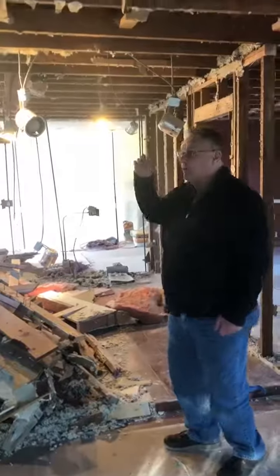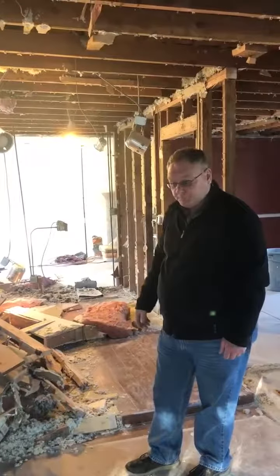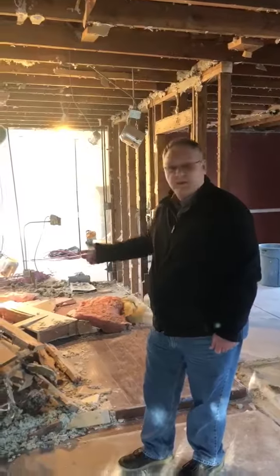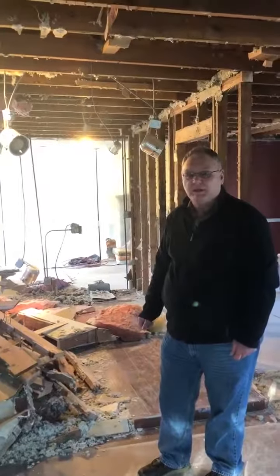Here's the family room that we're opening up the kitchen into, so we're going to have an open floor concept plan here. This is the first week. As you can see, most of the demo is complete. We just got to clean out this pile of debris here on the floor, and we're planning to start framing early next week, so things are progressing along nicely.